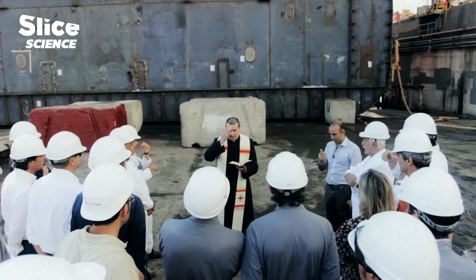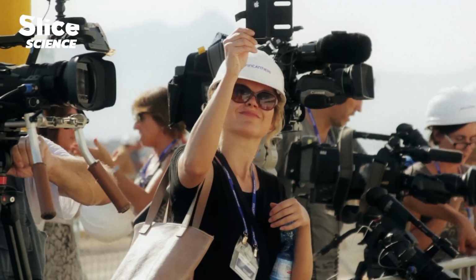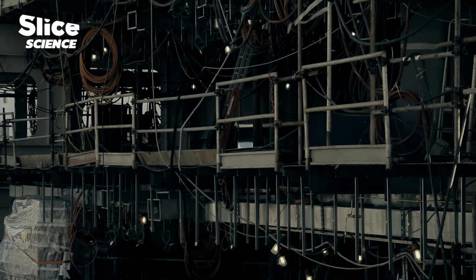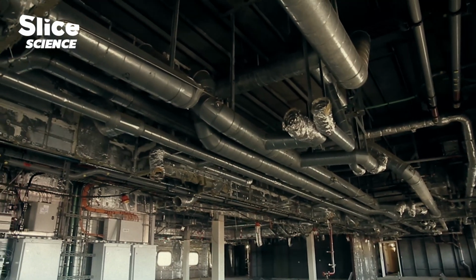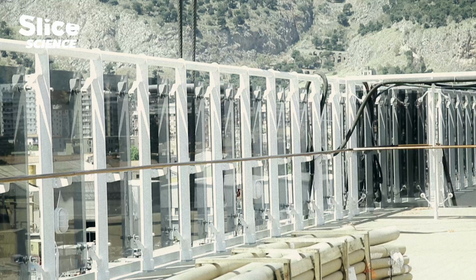At the end of construction, it was duly blessed in the presence of the local authorities. The new section of the ship was fitted with the 2,000 electrical wires and plumbing pipes so that when the ship was extended an extra 25 meters, all of the systems would connect.